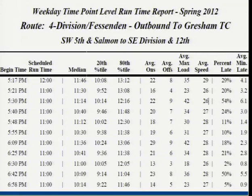But you also get an idea of the percent late, the variability that they have in scheduling. So this one's averaging 29% late, 4.1 minutes. But this one down here is actually 10% and 1.9. So this is just kind of an example of the data that we use, or some of the different things that we're able to do with the information.